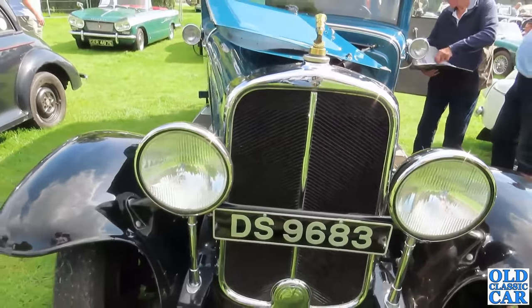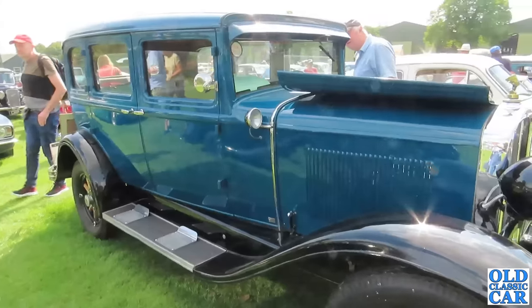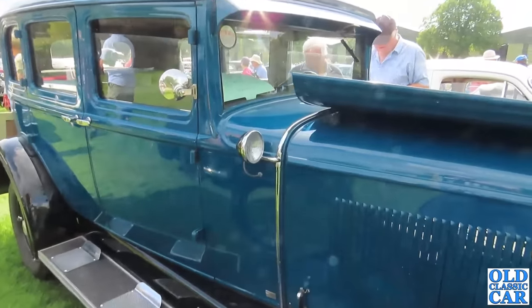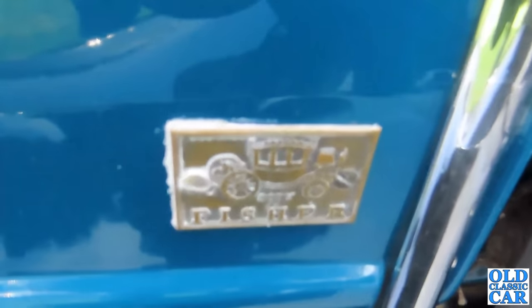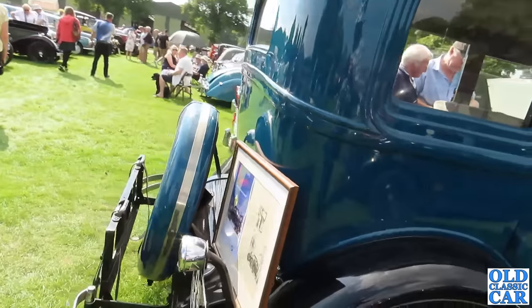It's for sale, $10,950. That doesn't look like a bad buy. What a magnificent saloon that is. I wonder if we should buy that. What a magnificent saloon, or sedan, as the Americans would say. Fisher body. Oh, so this is just a little bit newer than the 1924 Dodge that we had until not that long ago.